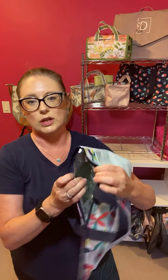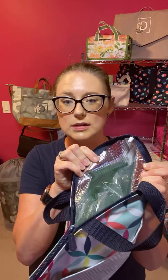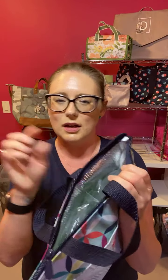Oh, I forgot to tell you one other thing about these ones. So the lunch thermals are silver on the inside. This means you're going to want to use an ice pack on the inside. So it's not guaranteed not to leak, unfortunately, like the big ones, but still amazing thermal. They work so good. I hear so many positive things from people. I work from home, so I don't take a lunch anywhere, but they are great anytime I've taken them to the park or the beach, that kind of thing.